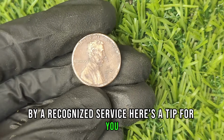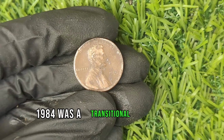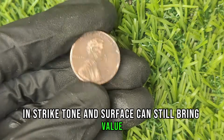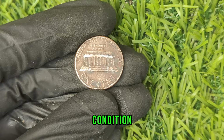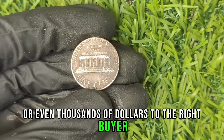Here's a tip for you. Even if your penny doesn't have the famous double ear, don't dismiss it yet. 1984 was a transitional time for U.S. coinage, and subtle variations in strike, tone, and surface can still bring value. A sharp strike, vibrant luster, or uncirculated condition can turn a common coin into one worth hundreds or even thousands of dollars to the right buyer.